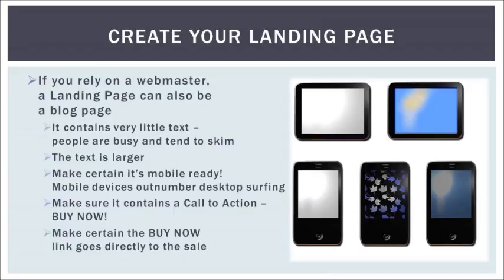Mobile devices outnumber desktop surfing. And you want the text to be larger because people are going to be reading it on their smartphone. Make sure it contains a call to action, and that's a button that says buy now. Make certain that the buy now link goes directly to the sale. If you're selling off of your website, it should go directly to your cart, or if you are funneling your sales to a third-party vendor such as Amazon, it needs to go to that Amazon book page, not just to Amazon.com, but the exact page where they can click and purchase your book.